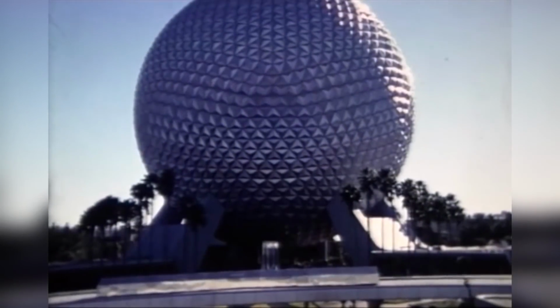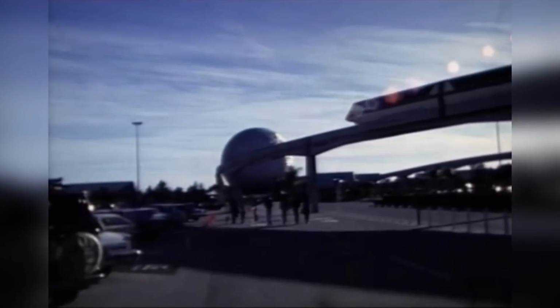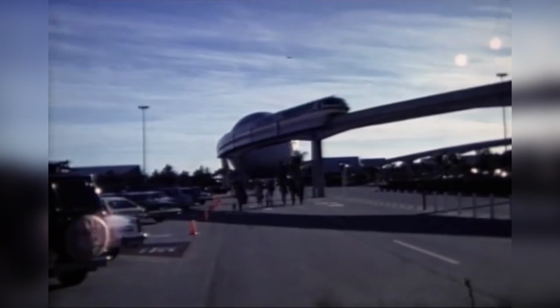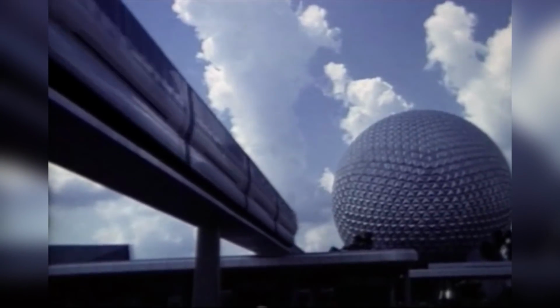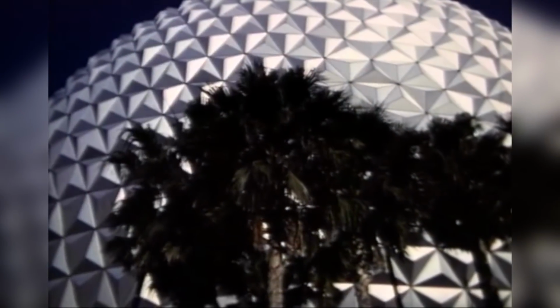But let's not get too ahead of ourselves yet, because when we come back for part 3, we'll not only cover all that, but also how Spaceship Earth evolved through updates to its ride scenes, not just the narration like these first two versions were mostly limited to. But again, that'll all just have to be a story for next time.